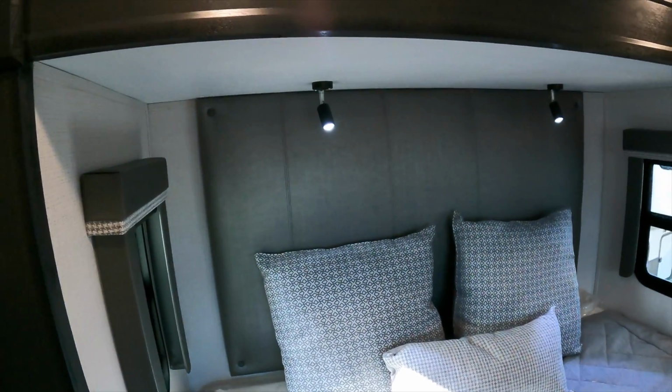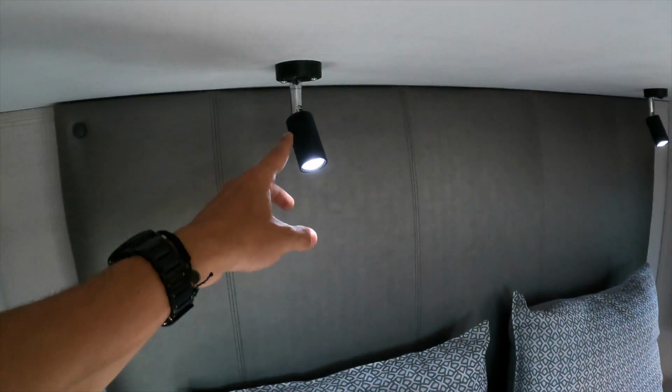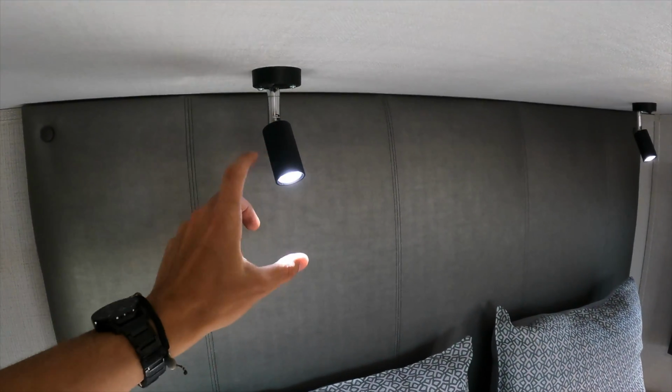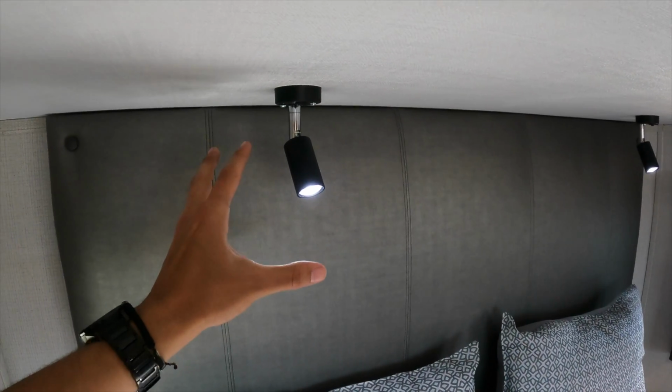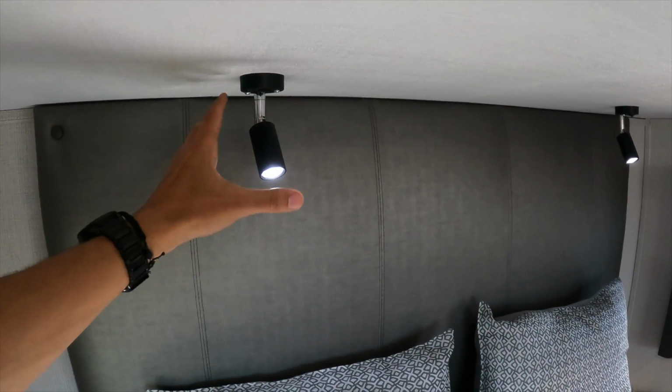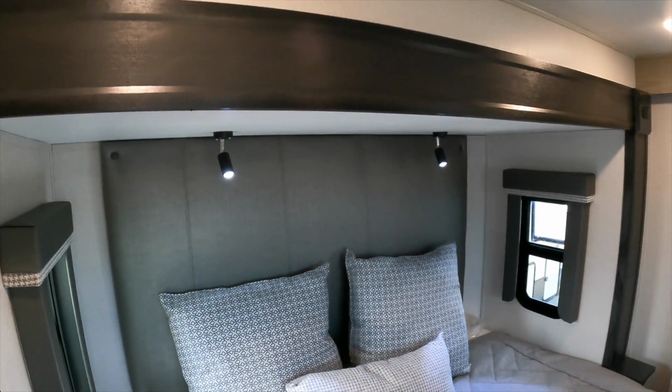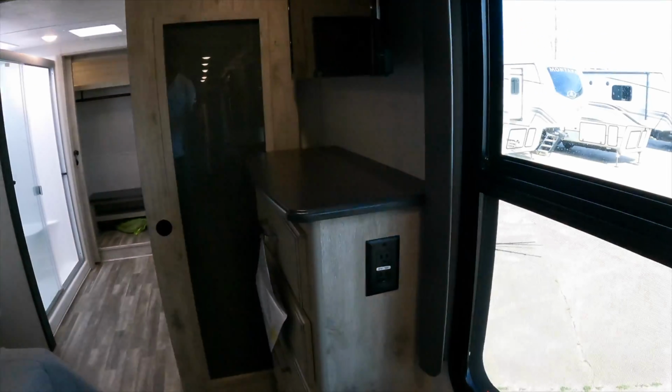And then you're going to have, this is just a little change, but they have a black paint on these reading lights here. These used to be different last year. They weren't as bright of a light. They were more like that blue light. These are an actual more bright reading light that you get. That's a little bit of a change from what previous models had. Another outlet on this wall as well, and an outlet on the ceiling. So outlets all over the place.